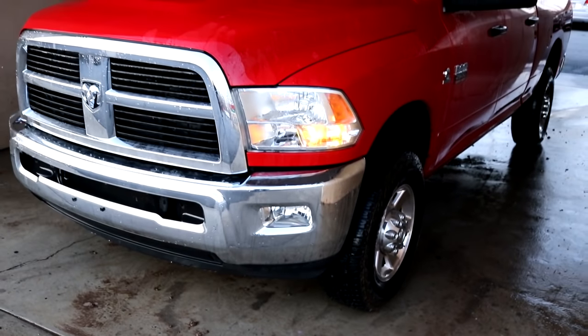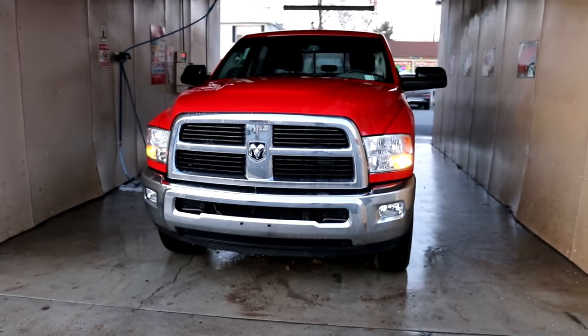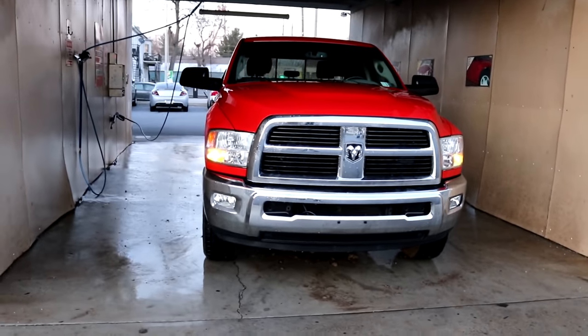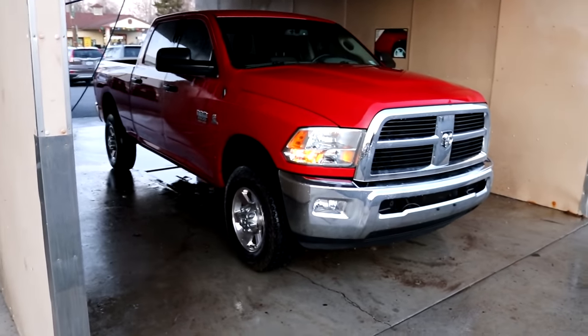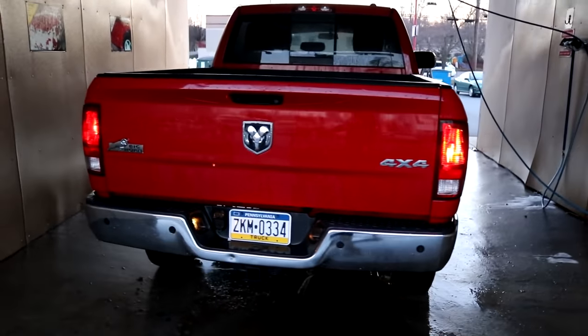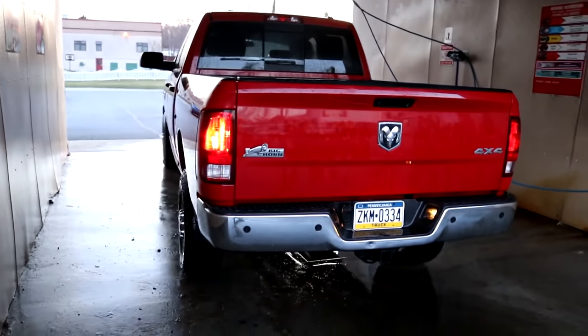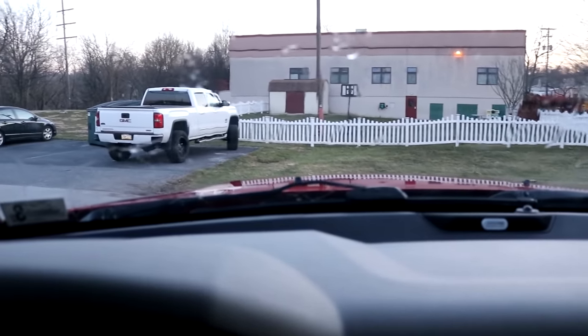So yeah, just about to wash up this truck. Let's do it. How about I get you some revs of that 6.7? Oh yeah. Has a whistle. Look at that.